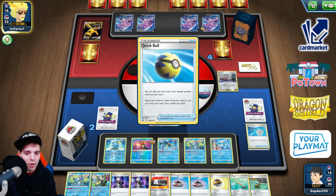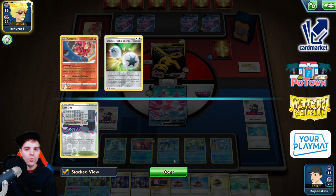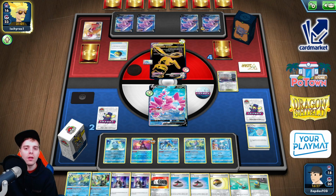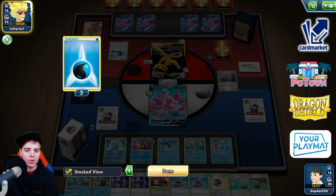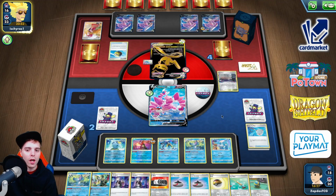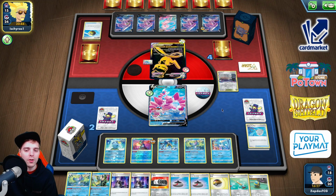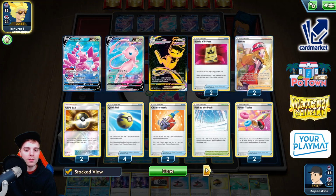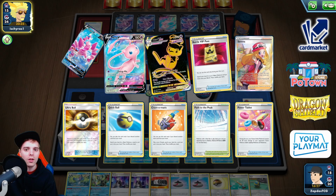We could also Ordinary Rod, Drapion back in the deck and swing with that. We still have Training Court to overlap a potential pad. Lots of energy is gone in the discard pile though, so it's going to be tricky. Raihan is going to be the way we run away with this game, hopefully. Another Mew shows up. They would need tablets. 4 Quick Balls played, 3 Ultra Balls played. How many Mew VMAXs here? 1 in the discard pile, 1 in the active slot.